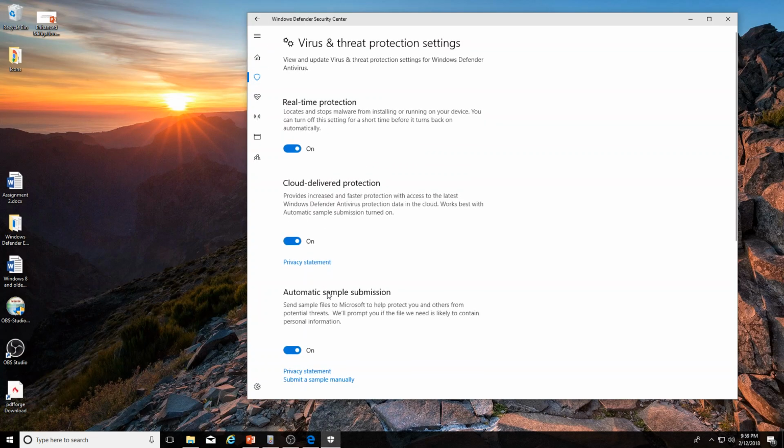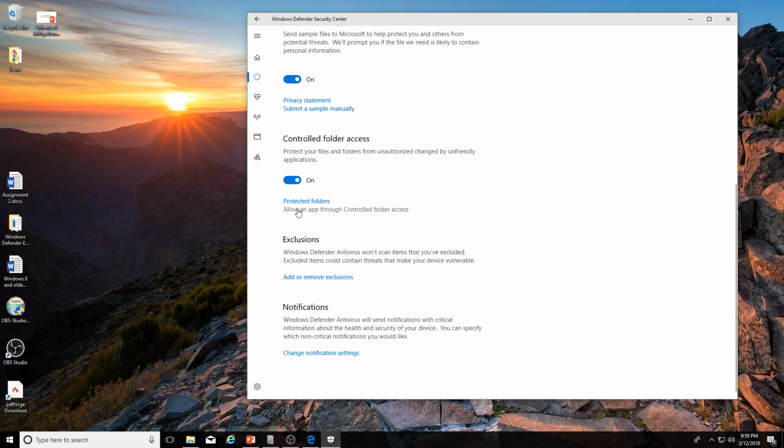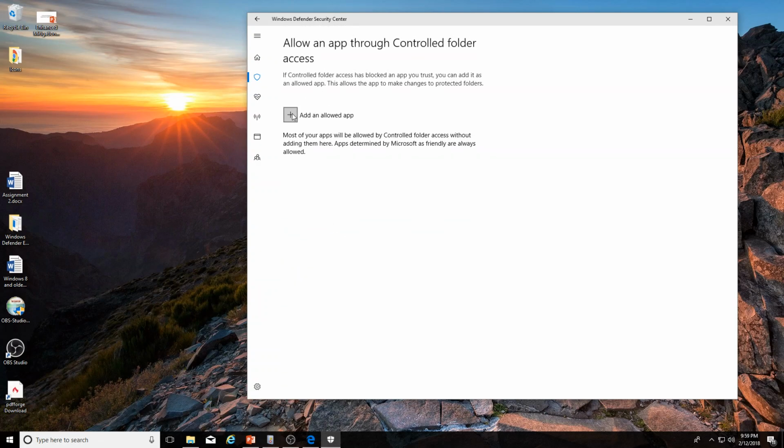If you ever need to get around it, for whatever reason, you can click on this right here and add an exception. So for different programs or anything that needs to do any modifications to certain folders, you can add them in here, so it will work.